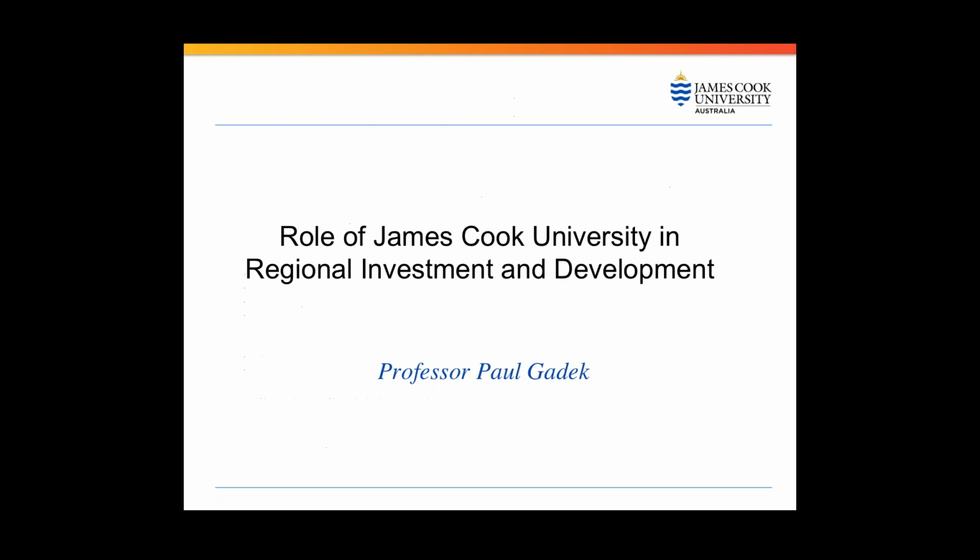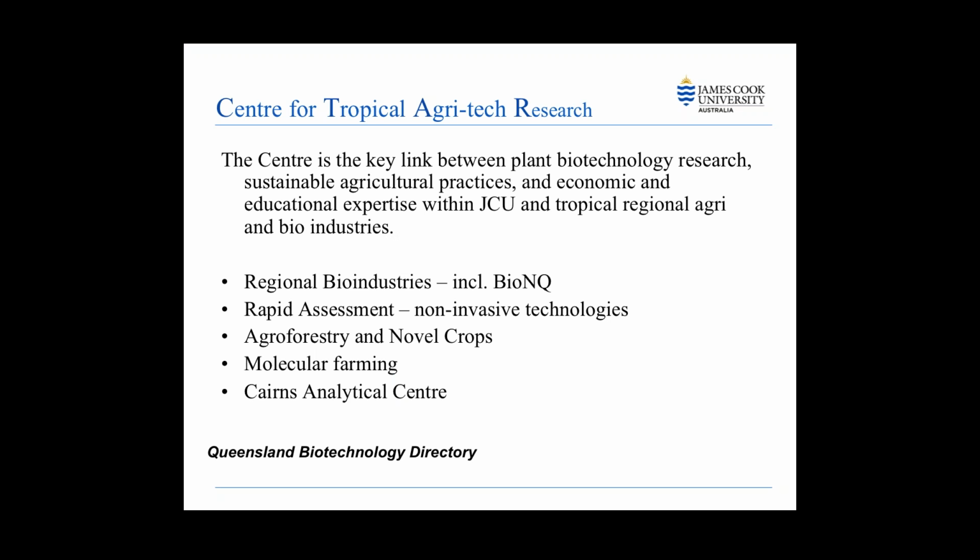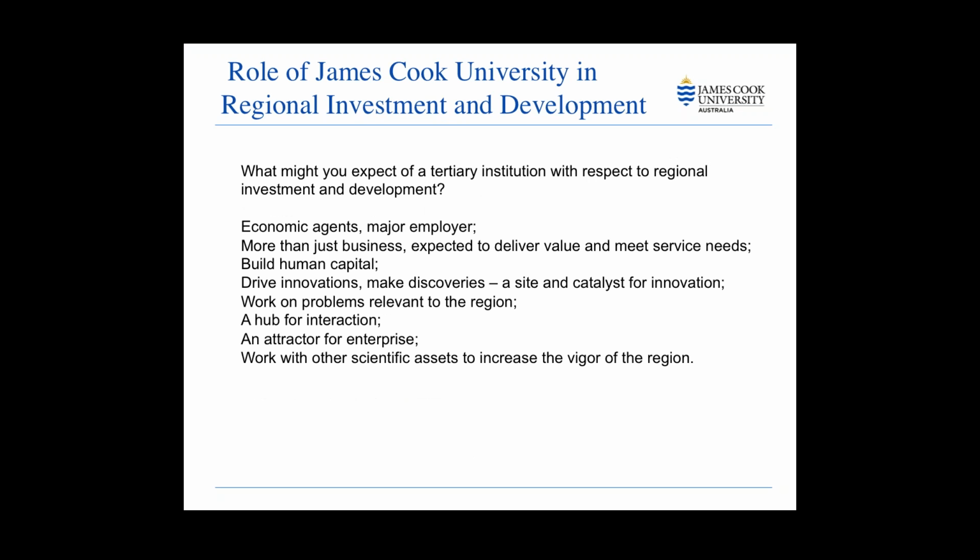And I think Sam's probably outlined this pretty well, but in terms of why universities should be involved in these sorts of things, I also had a slide which said the same things that Sam mentioned before, about the role of a university, what we might expect from a university, particularly a regional university, and its impact on the local economy. And there's a particular area there about driving innovations, making discovery, and being a site and a catalyst for innovation.